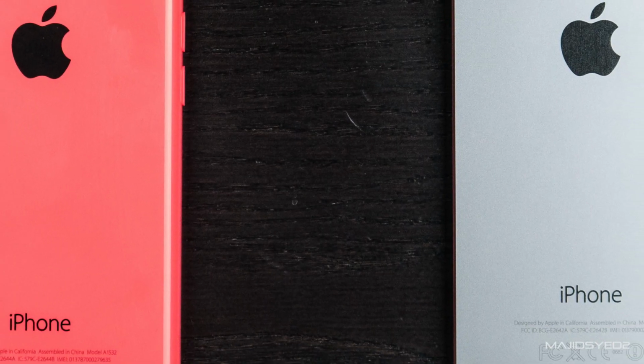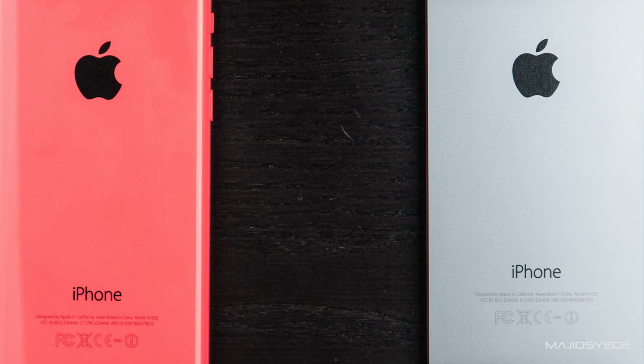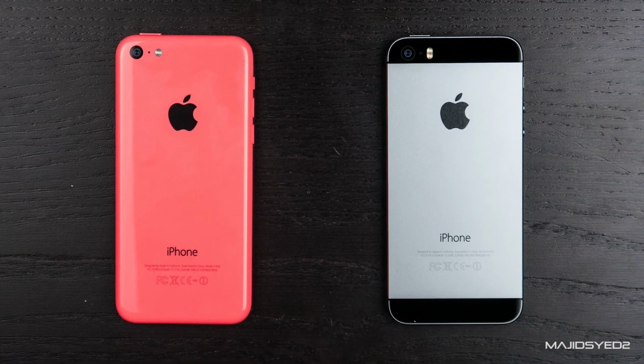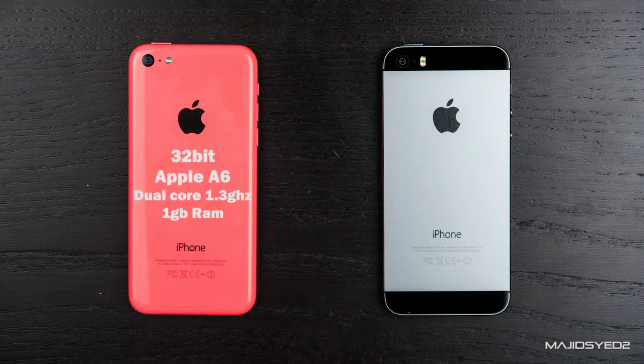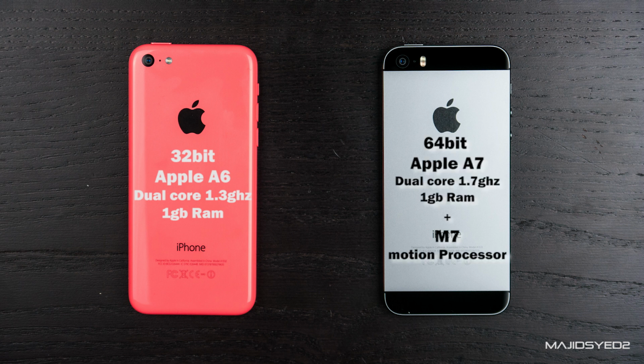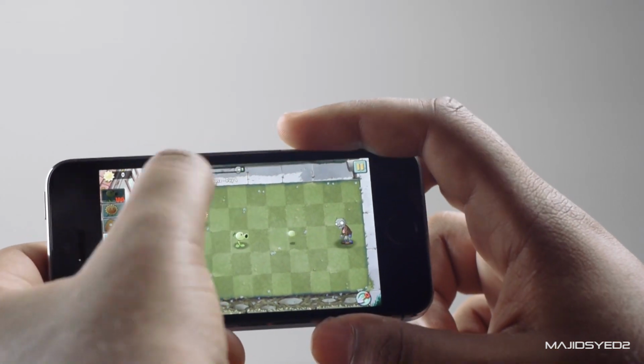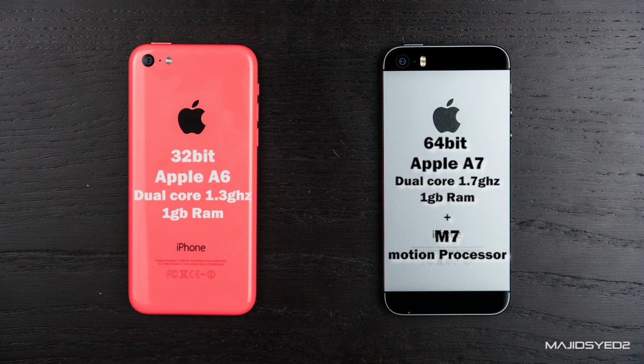Now, under the hood of the 5C and the 5S, you'll find some similarities and some differences. One of the big differences is on the 5C, we're sticking with the A6 processor that we found on the iPhone 5, but now the 5S has a new Apple A7 processor, which is actually using a 64-bit architecture, which is really going to push the envelope in terms of what you can do on the iPhone platform. It is a dual-core processor, much like the A6, but clocked at about 1.7 gigahertz.